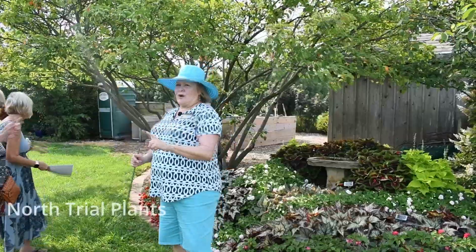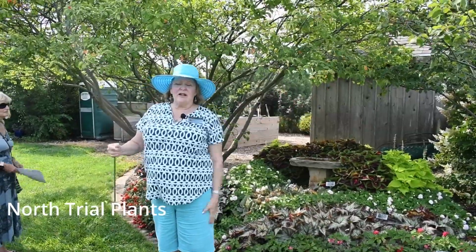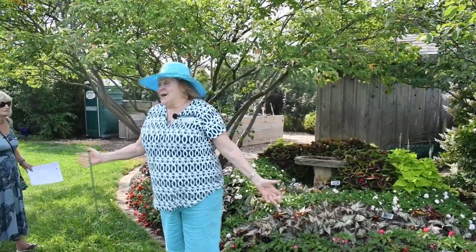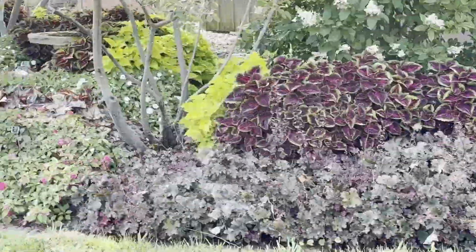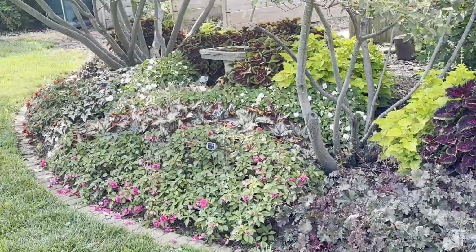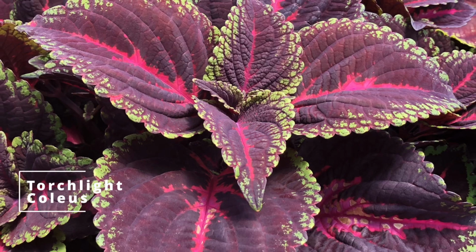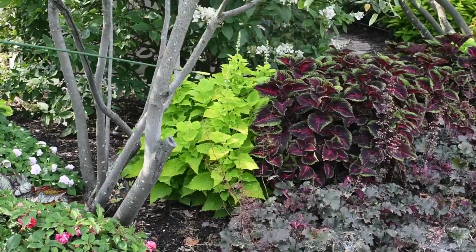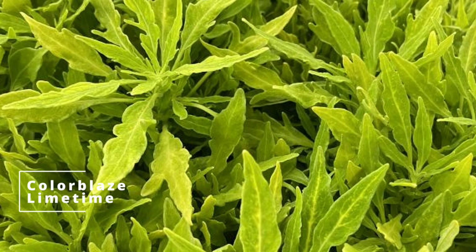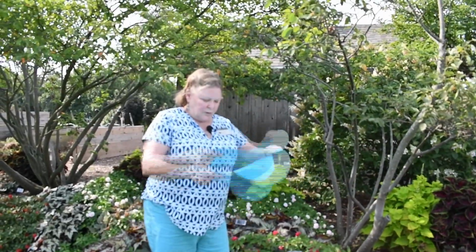The North Trials area. This is shade. A lot of areas of our regular garden doesn't have shade. We are lucky we got a lot of shade plants. We're lucky that we got the coleus this year because it's filled in gorgeous. The coleus over here is torchlight, color blaze torchlight. That's a knockout every single year, and we've had it for a number of years, so we're quite lucky. And you'll see how the color blaze lime time does not have some of that sun scorch on it because it's in mostly shade. That makes a difference, but it still will grow in sun.